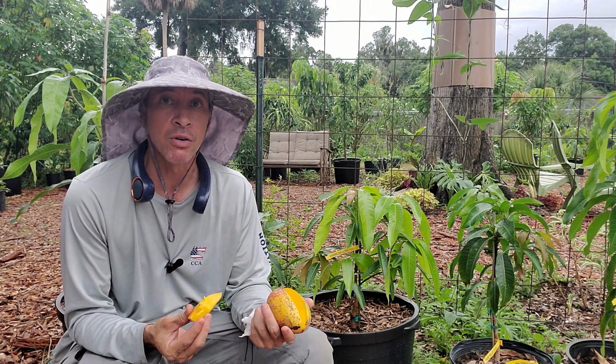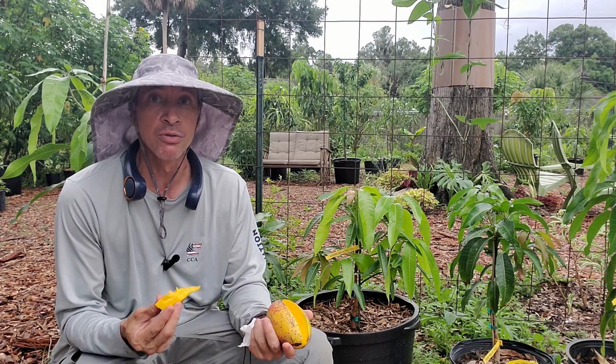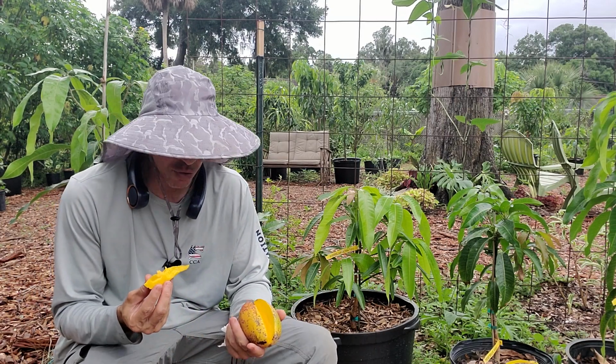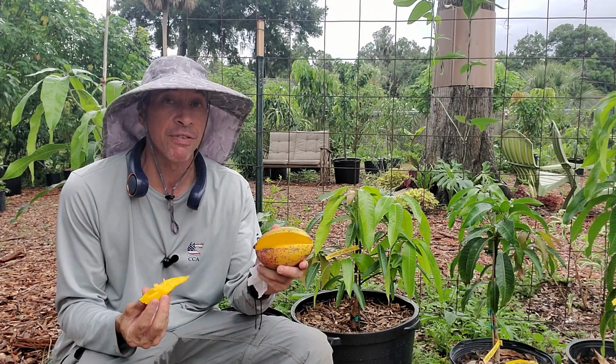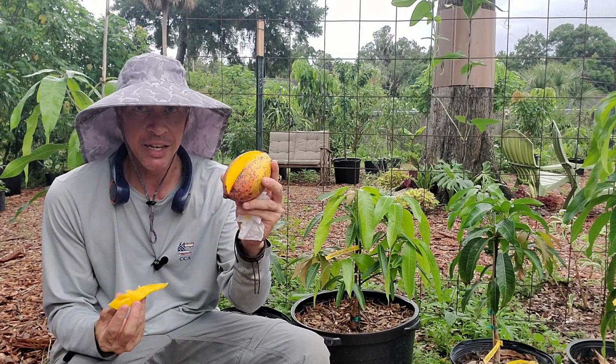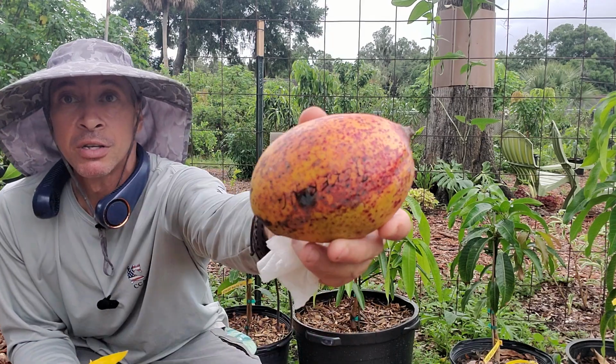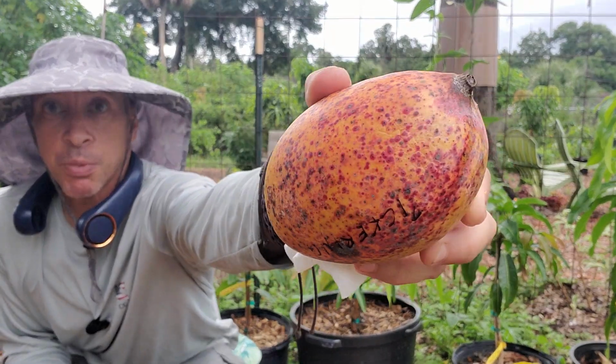I've heard that it does well just about anywhere that it goes, whether it's on the coast or inland. So it is one that I would highly recommend just off of flavor alone. I mean, it is amazing. And it's a gorgeous little mango. So it gets nice red splotches up there.